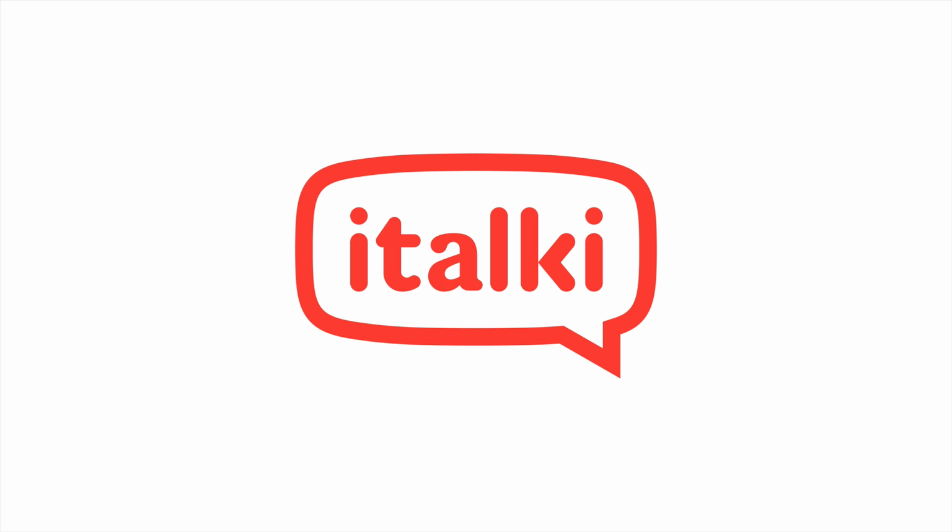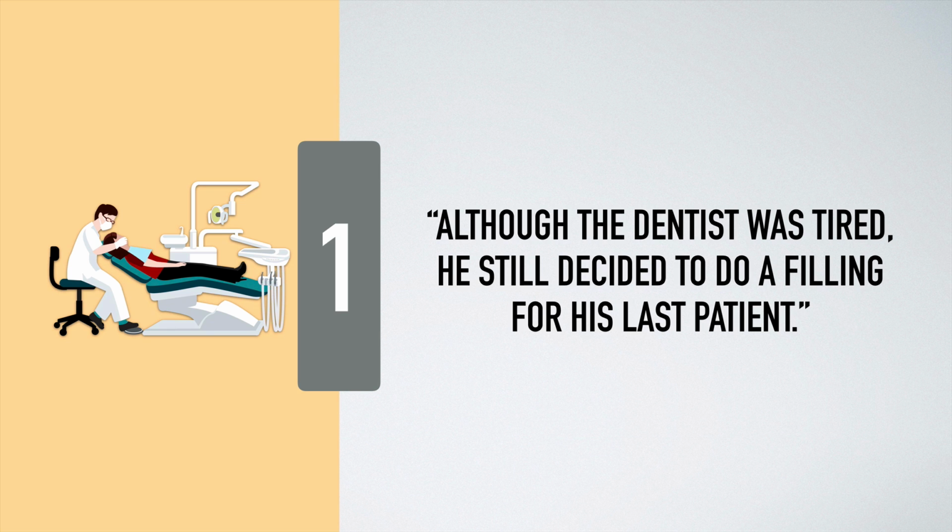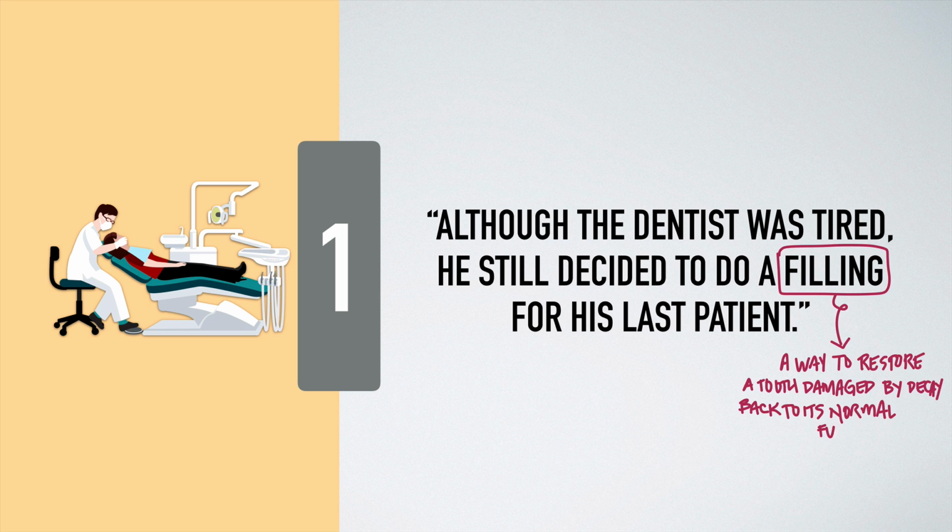Let's jump right in. All right, number 1. Although the dentist was tired, he still decided to do a filling for his last patient. Now, let me explain what the term filling means. You see, a filling is a way to restore a tooth damaged by decay back to its normal function and shape. So you'll see in the picture below that a dentist will normally put a certain substance in a tooth that has a cavity so that he can fill it and actually save the tooth.